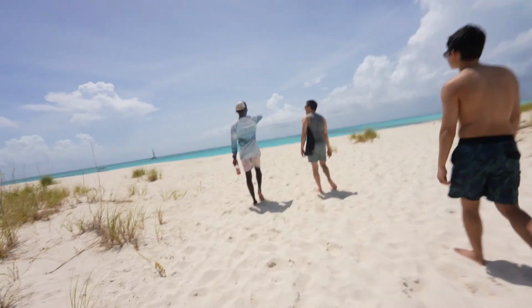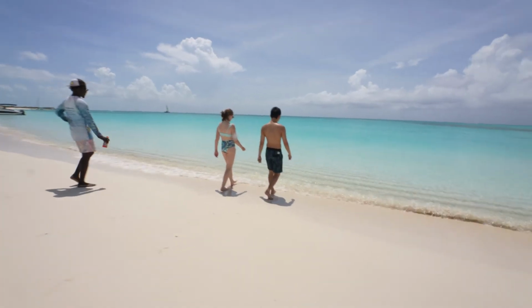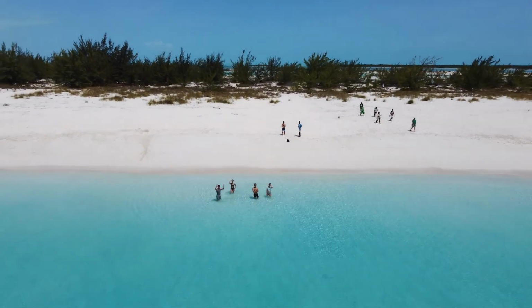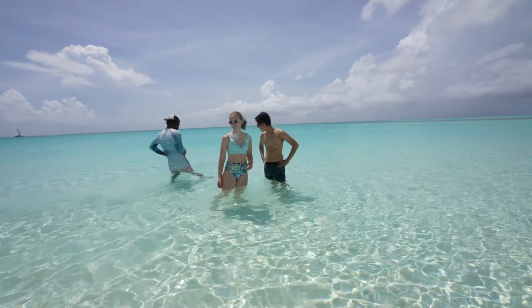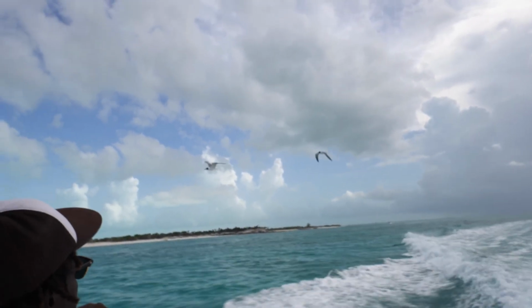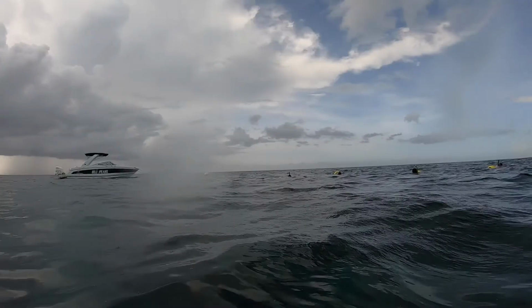That's so cool. So all this, what we're walking on, literally used to be water. Wow. Are we gonna be here for a few minutes? Yeah. Come on, guys. Set up a drone? Do your thing. You guys want to do some snorkeling? Yeah, absolutely. Let's do it.